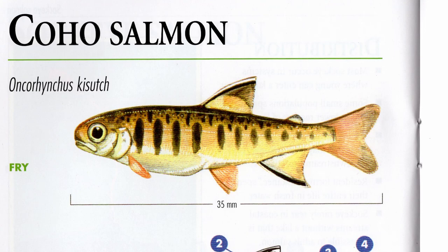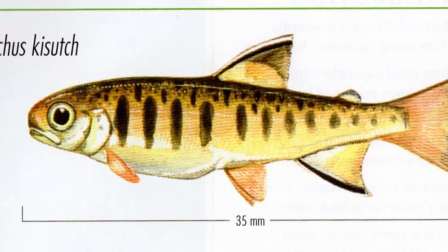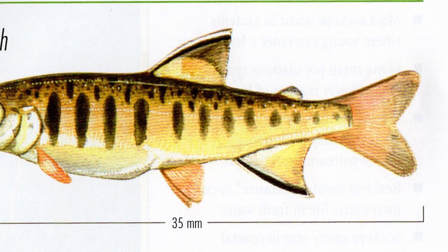So for example, with a coho, the anal fin might be sickle-shaped and the leading edge would be longer than the base. The leading edge of the anal and dorsal fins would be white followed by black. The adipose fin would have a dark edge and the center of it would be opaque. The caudal, anal, and adipose fins should be pale orange. And that's one of the most distinguishing features about a coho, that bright orange color.